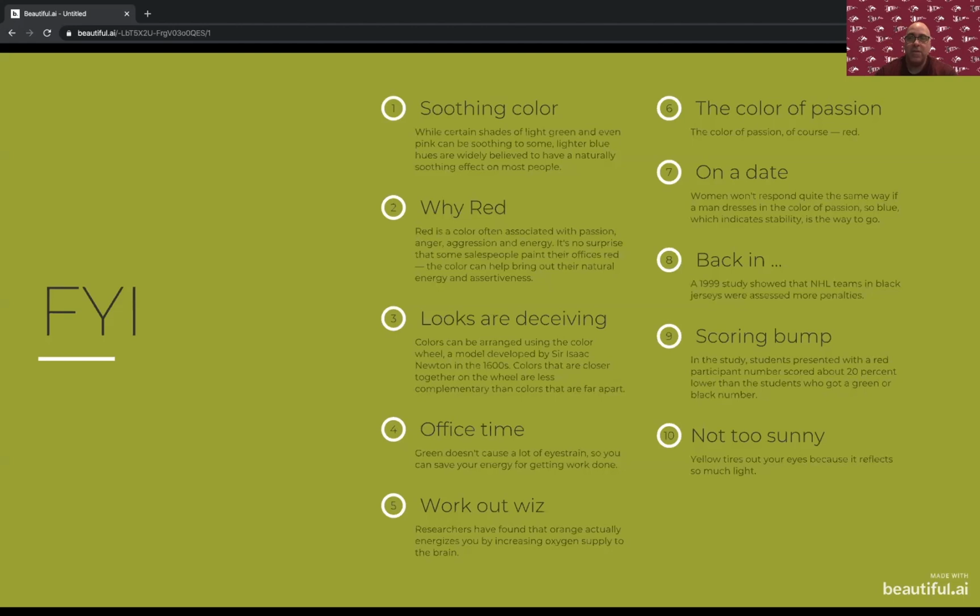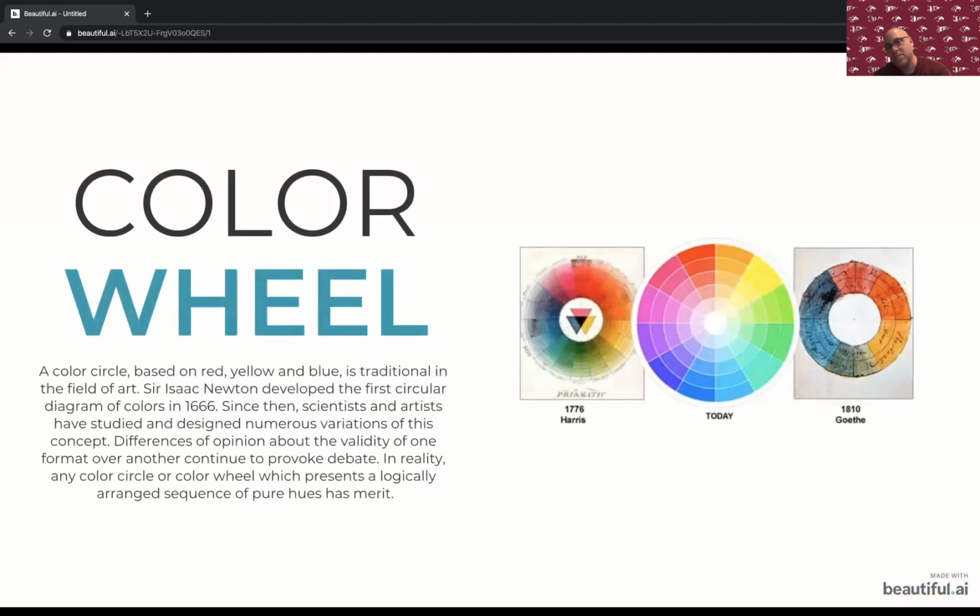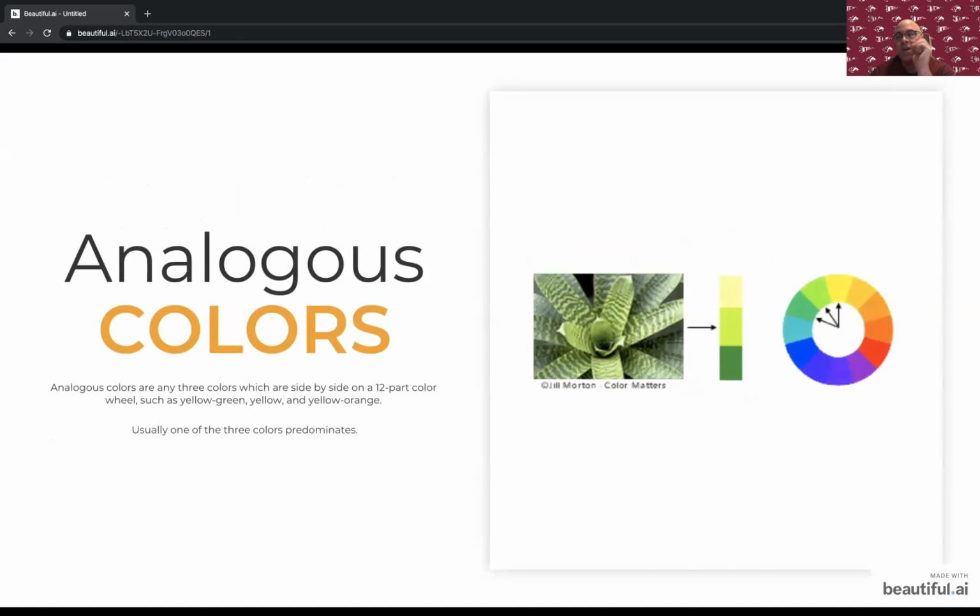So what are some of the basics? You sort of know what the color wheel is, and the color wheel has been around since the year 1666. We know of Sir Isaac Newton and his ability to show you that circle diagram and looking at what a color palette is, right? And we can see how the color palette has had some subtle changes over the years with the color palettes and the color wheels to your right. We can look at different colors in sort of a 12-part series, right? And these colors, when side by side, such as yellow-green, yellow, and yellow-orange, are the three colors that predominate with each other, and we can see how those colors go well.